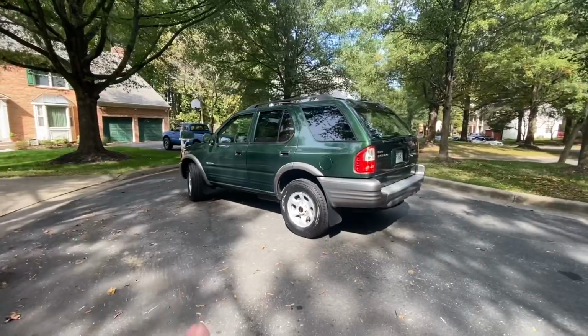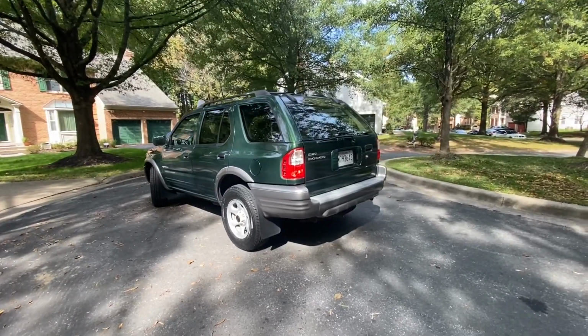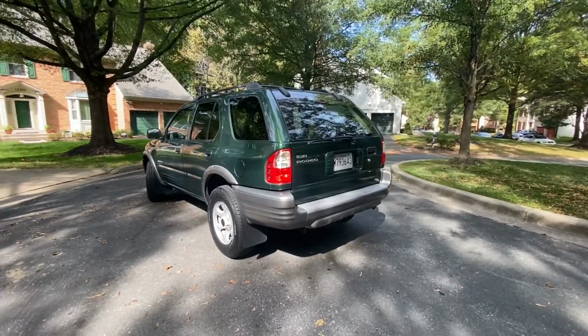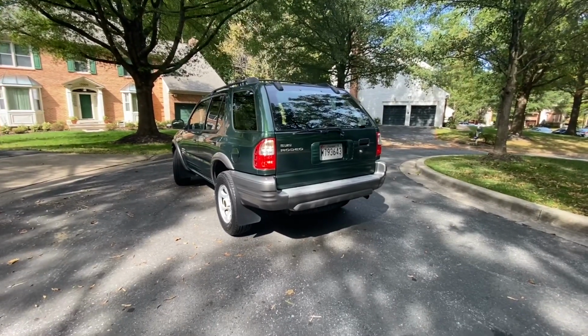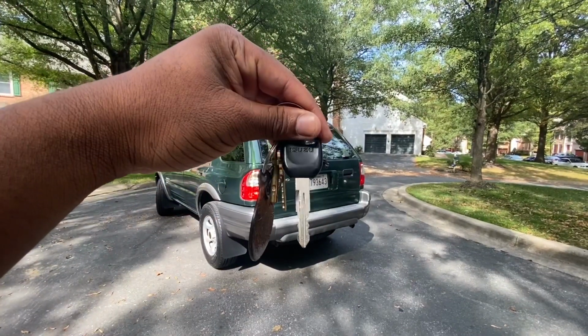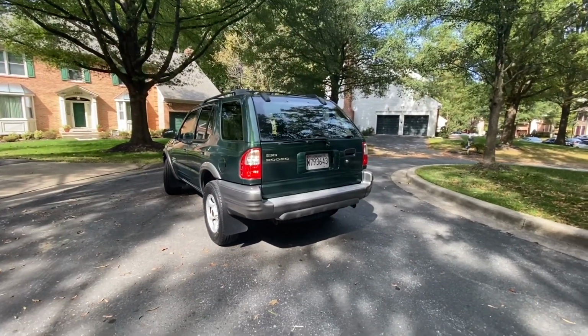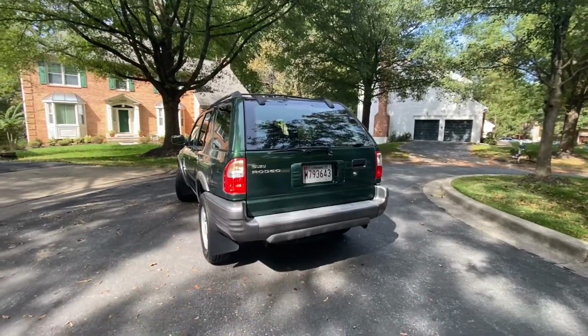Oh man, since I spent the day with this, I've felt like getting one almost, but a Passport, the Honda Passport. Speaking of this, I just felt in my pocket. This is the key, good old 90s Isuzu, but I would get a Honda Passport, but I want one with the spare tire on the back.